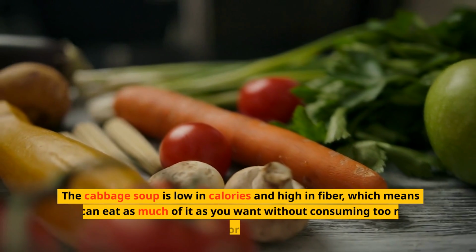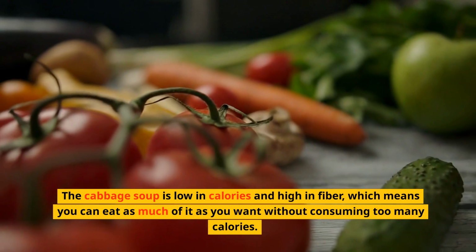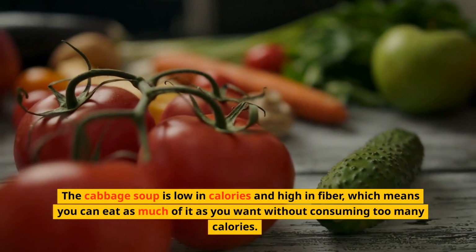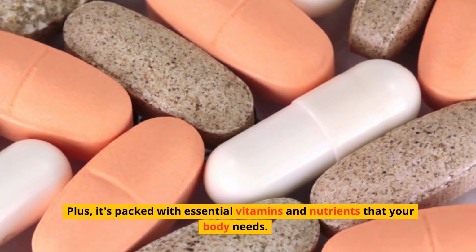The cabbage soup is low in calories and high in fiber, which means you can eat as much of it as you want without consuming too many calories. Plus, it's packed with essential vitamins and nutrients that your body needs.